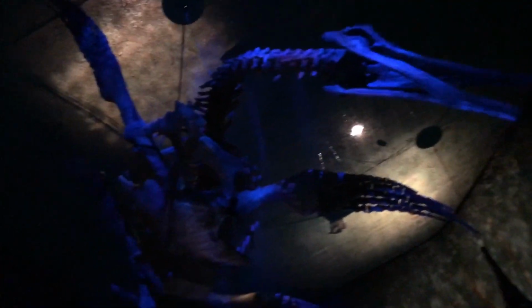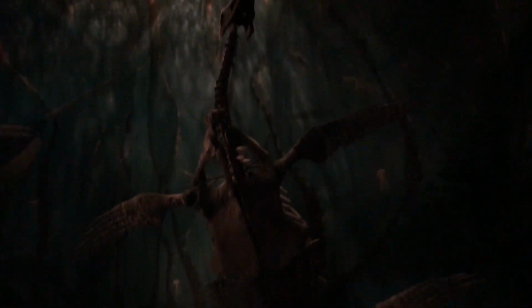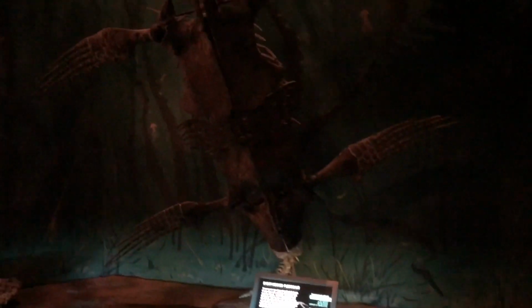That's a big underwater, big long neck. Holy, and this one underwater. Look at this thing. How'd you like to meet him underwater? Oh, he's pretty big. He's huge. It's crazy. That thing's freaky looking.